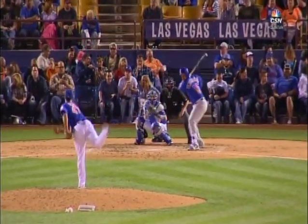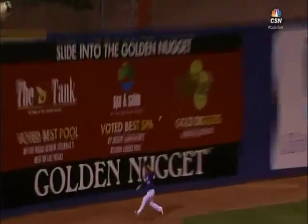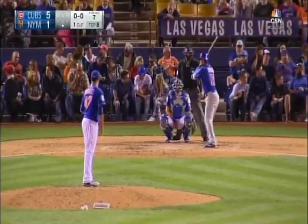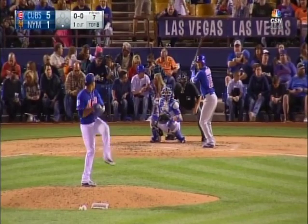Fedorovich has hit a lot of balls hard this spring, including that one. Just didn't quite get enough of it to get it out of here, but a good swing nonetheless. And Negron with one away.